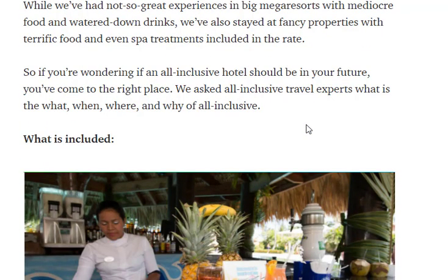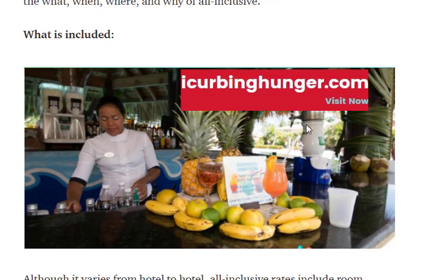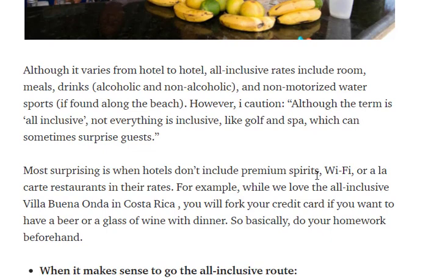I think I should also add everything you need to know about all-inclusive resorts. If you are wondering whether an all-inclusive hotel should be in your future, you have come to the right place. What is included? You should expect room, meals, drinks, alcohol, and non-motorized water sports if found on the beach. I caution you about the term all inclusive, because not everything is inclusive, like golf and spa, which can sometimes surprise guests.